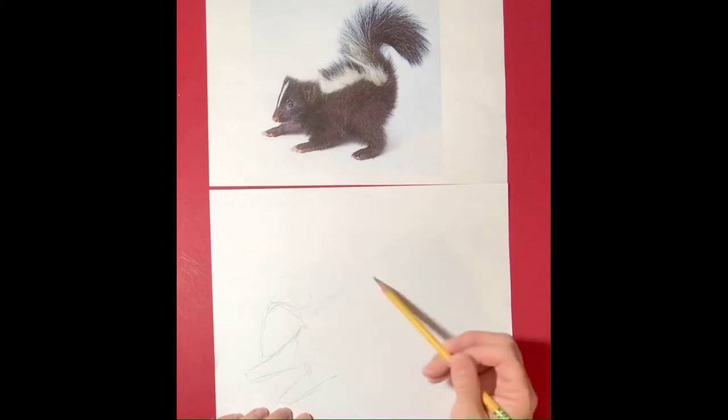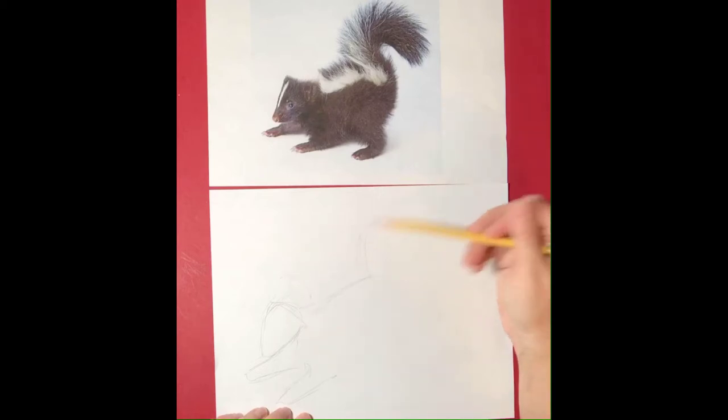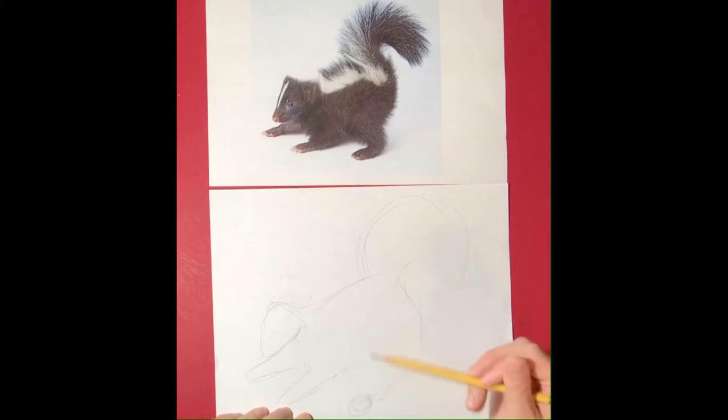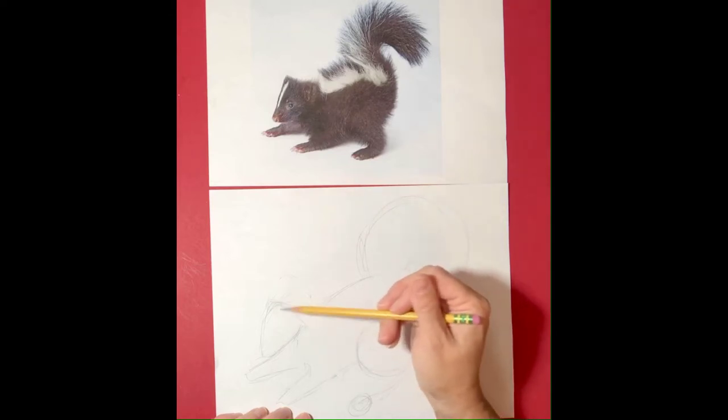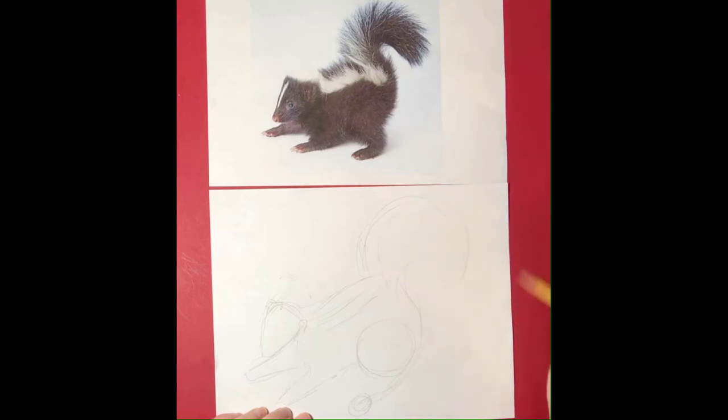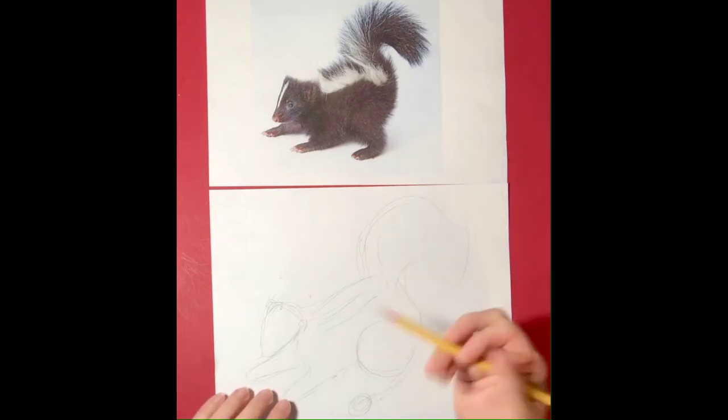So I'm gonna go ahead and lightly sketch in where I think things are gonna be. If it helps you just to do lines and circles for the legs to get started, that is A-okay too. I know they have a big muscle that's here. And I know there's going to be a stripe somewhere in this area. And I'm not going to worry about things like hair until closer to the end of my picture.